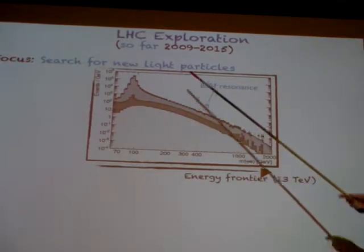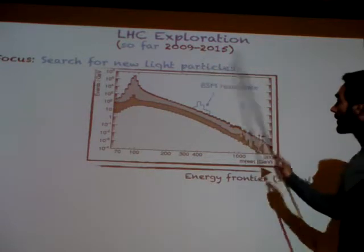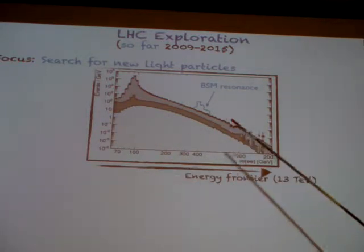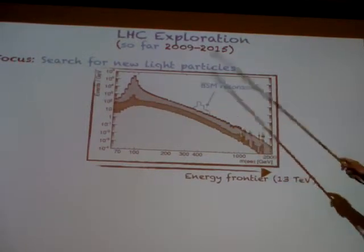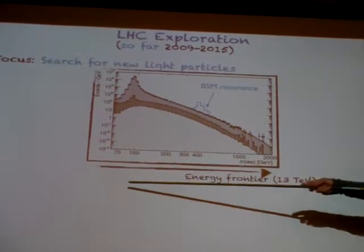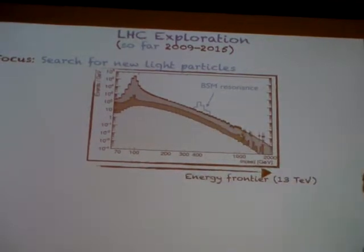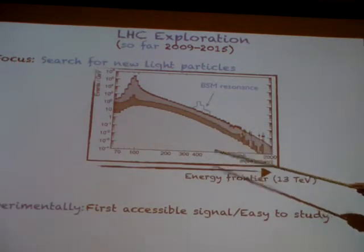In fact, in the first phase of the LHC, starting up in 2009, the typical way in which we searched for things beyond the standard model was by searching for well-visible features that would stick up on top of the standard model prediction. And this was motivated basically because the Large Hadron Collider defined the energy frontier, so it was providing the first exploration in this region. And so these types of features, well visible, would be the first ones that you would see.